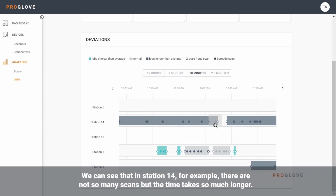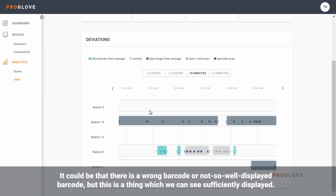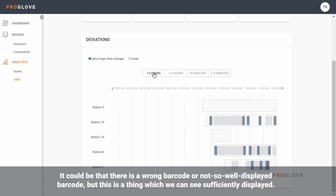We can see that in station 14, for example, there are not so many scans, but the time takes so much longer. It could be that there is a wrong barcode or a not so well displayed barcode, but this is a thing which we can see and display within a longer period of time.